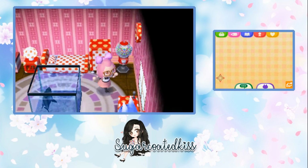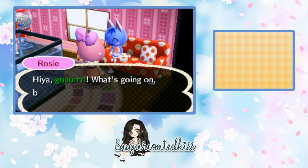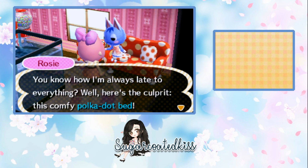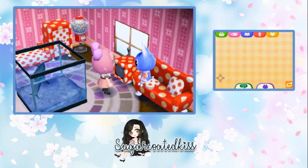People think it's so random on stream when I come into Rosie's house. They're like, why does she have a shark? That makes no sense. Let's see what she has to say. So she calls me girl. Catchphrase is buttercup. I like how her body is going through that pillow. New Leaf graphics are so good.